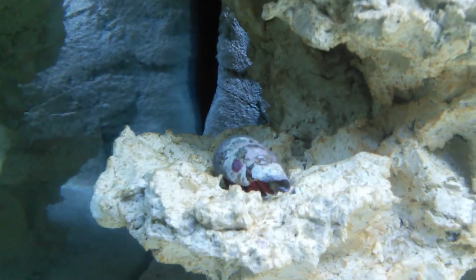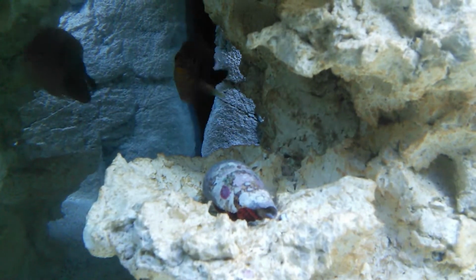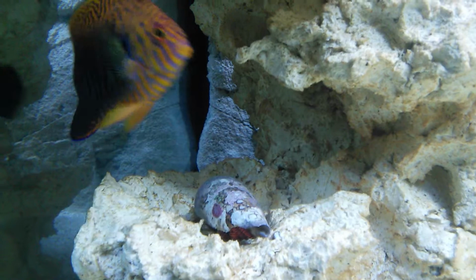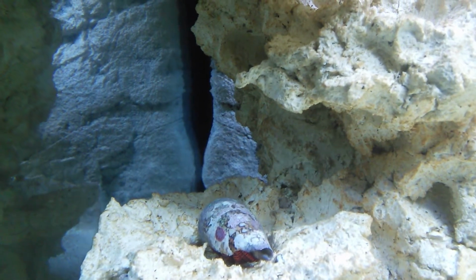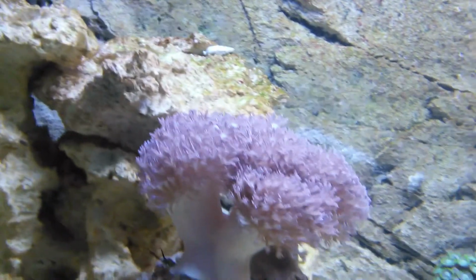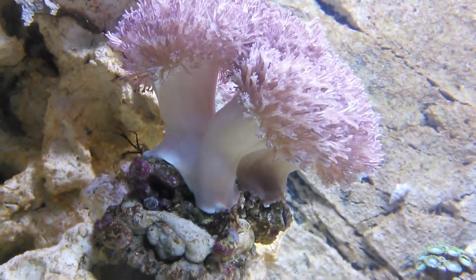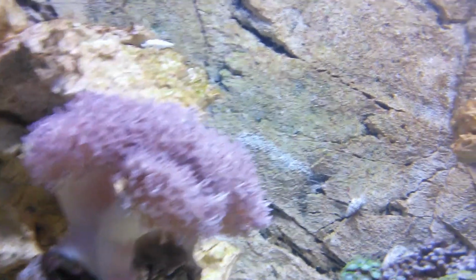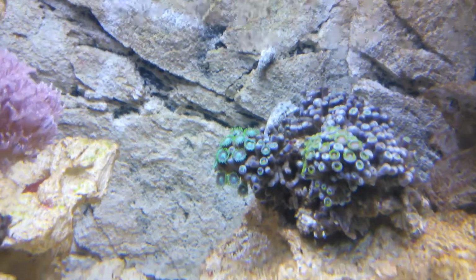Over here, we've got the Halloween-legged hermit crab. He's not moved much all day, so I think he'll be coming to life sooner or later. Pulsing Xenia's doing well. We're starting to see some small sprouting undergrowth. The zoas are starting to open up again, slowly but surely.